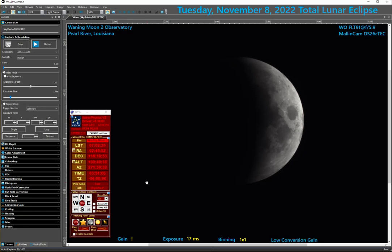I know for the eclipse back in May, I had to sit here and tweak the colors to kind of push the reds out a little bit. Yeah, I can vaguely remember now that you said that red tint. You can see it in the simulation. Oh yeah, I see it now.